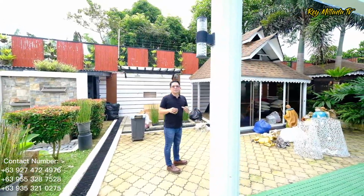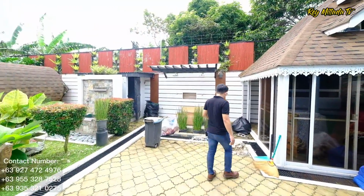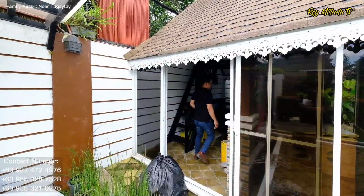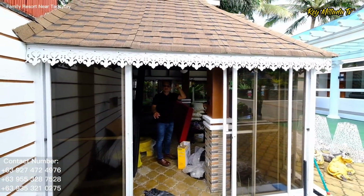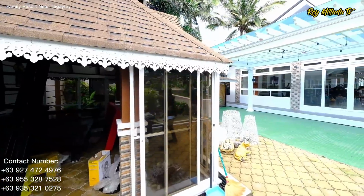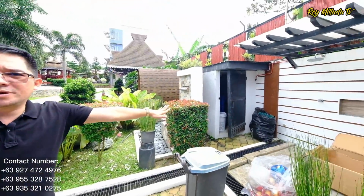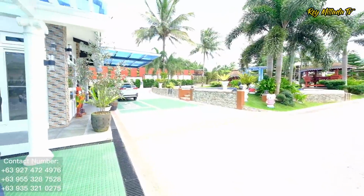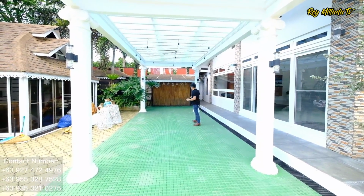Now, so if you love singing, so you have here the music room. Check this out. So maglalagay sila ngayon ng mga lightings. So you have here the karaoke area and a bedroom dito po sa second floor. So in terms of water filtration sa pool, so nandito yung pinaka water pump. Okay? Again, this car garage also is covered with trellis and polycarbonate.